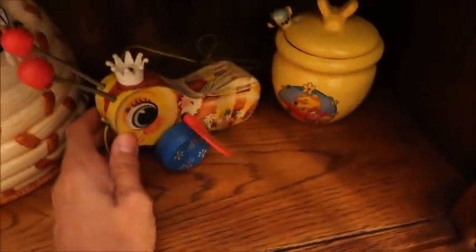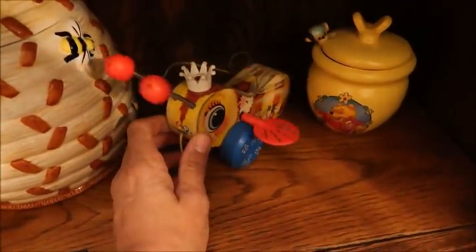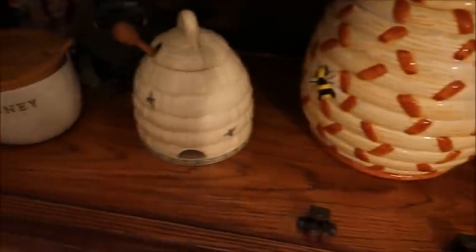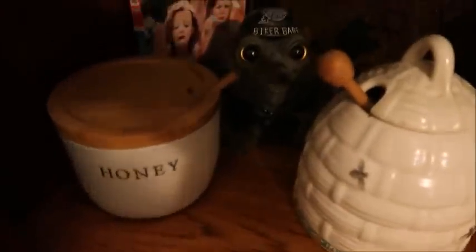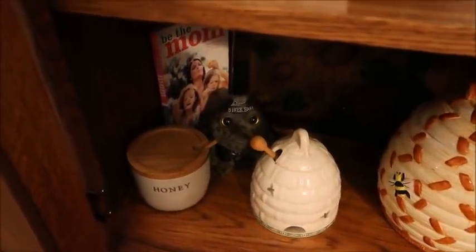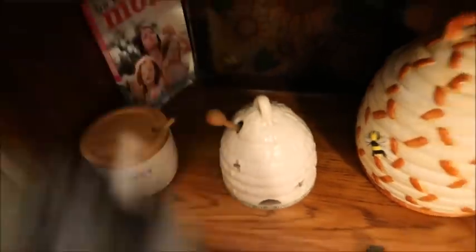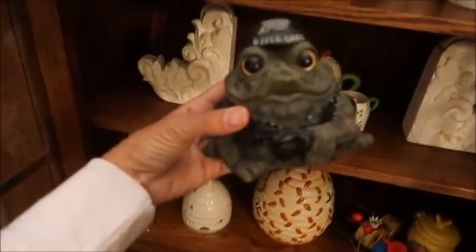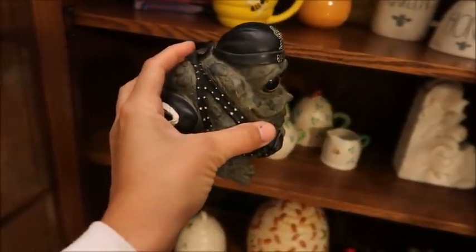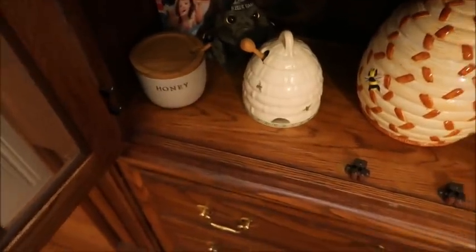This is fun. I found this at like an antique thrift store. It's one of those old school pool toys, but it's a bumblebee. And then my father-in-law randomly leaves these weird things after he finds really quirky little things at the thrift store. When they come down to visit and when they leave, they will leave us these random things sitting around. He left me this Biker Babe frog. Remember I said I have a thing for frogs too. Isn't this so funny? So he left it in here and I like it, so I just leave it in there. It's so stinking cute.